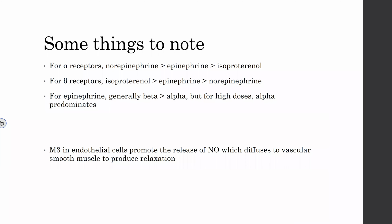Okay, some things to note. Don't really think it's important, but it's come up in all of the resources I've seen. So for alpha receptors, norepinephrine binds more strongly than epinephrine, which is stronger than isoproterenol. And then for beta receptors, isoproterenol is stronger than epinephrine, which is stronger than norepinephrine. And generally, epinephrine binds more strongly to beta than alpha, but at high doses, it gets funky. And there's quite a lot of drugs like that where at high doses, things just change. And then the way that the muscarinic 3 receptors promote relaxation of vascular smooth muscle is through nitric oxide, which will again be relevant when you do cardio.